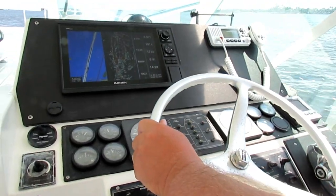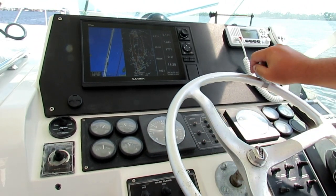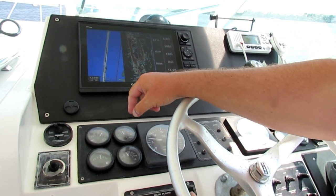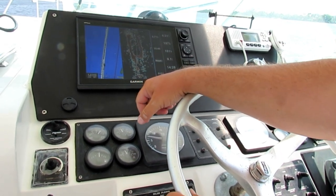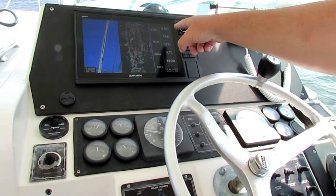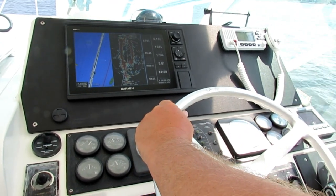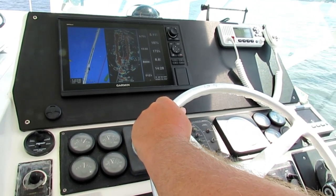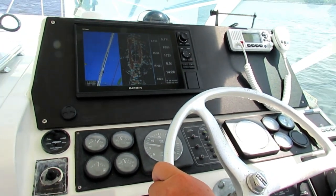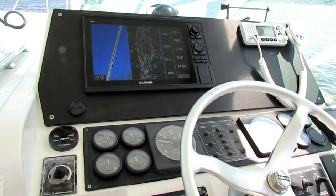Now we're on a sea trial with the Cabo. Just heading southbound here on Lake Worth. You can see the GPS navigation works. We got the radar on right now. We've got about 9 feet of water. We're doing about 5 knots. We're idling southbound, and there's a sailboat coming. I'm just waiting for him to pass us, and then we'll put the boat up on plane.